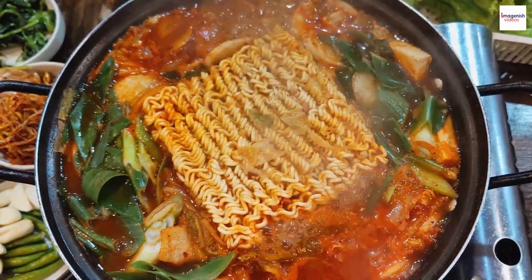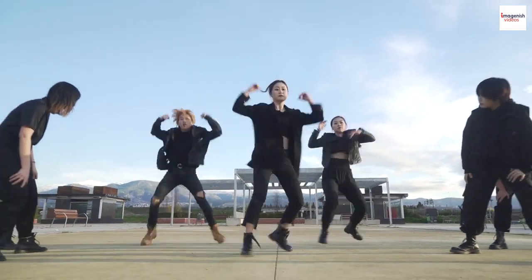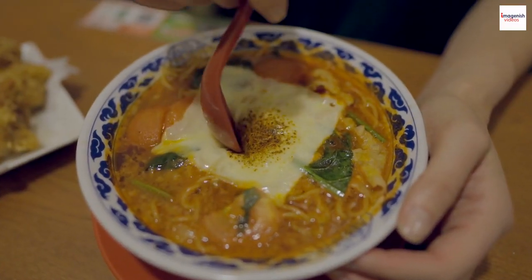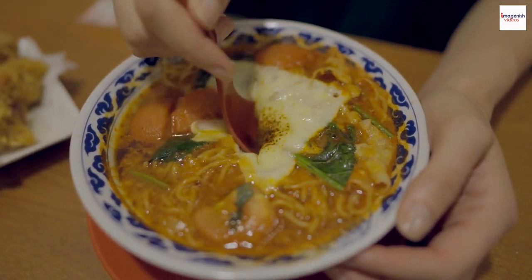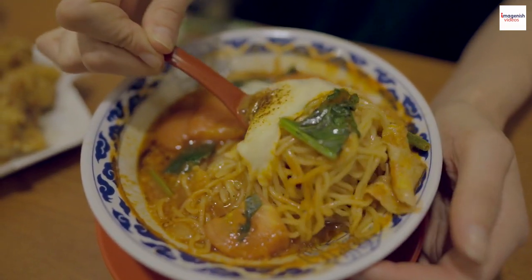Kimchi ramen in pop culture. Kimchi ramen has left a significant mark on Korean pop culture. It's been featured in numerous K-dramas and films, becoming a comfort food icon. Did you know that some K-drama actors even have their own kimchi ramen recipes? It's a testament to its popularity and influence.